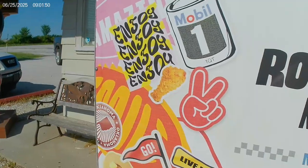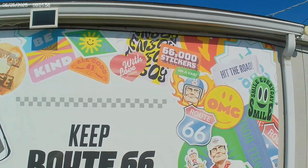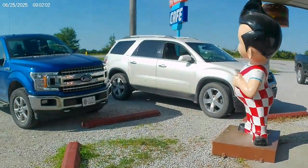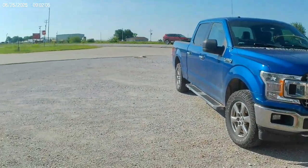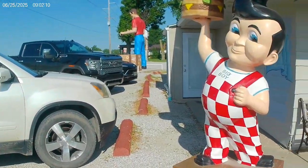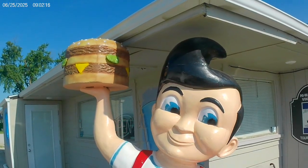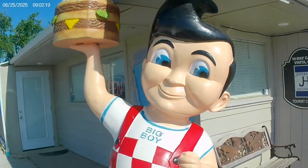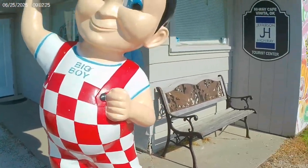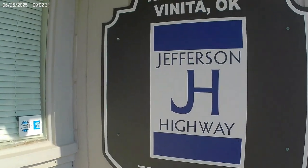I'm trying to make sure I get everything here. Like I said, we'll be taking pictures. I have on the appropriate t-shirt, although you may not have seen it in the intro. I've got a Route 66 t-shirt on, and I have a Route 66 ring on too, by the way. And here's the big boy holding up that double cheeseburger there, or double hamburger. And we're literally just right outside of the restaurant. Highway Cafe, Vinita, Oklahoma, Jefferson Highway Tourist Center.